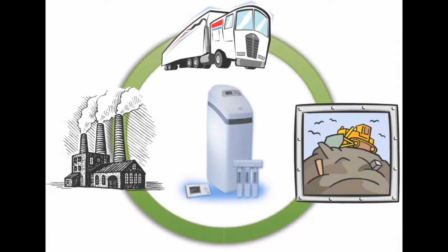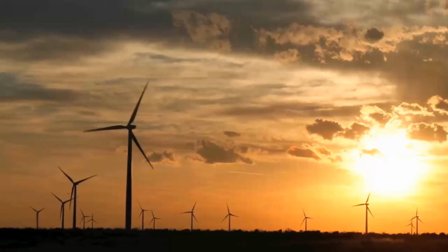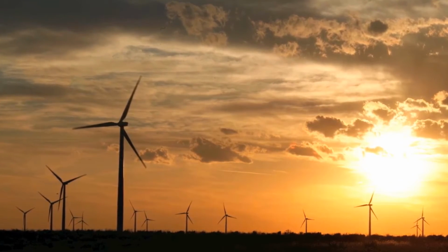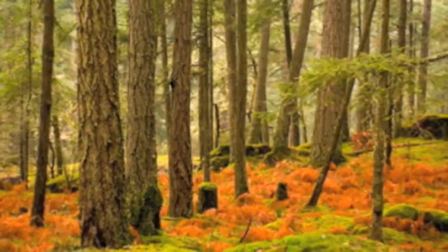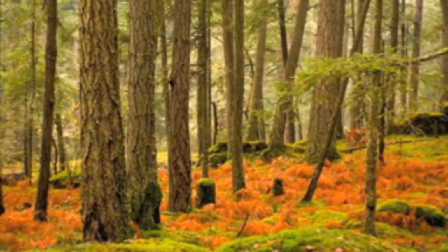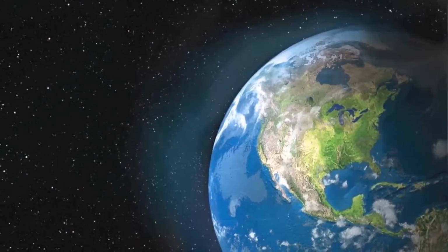In addition to the many benefits our equipment offers, EcoWater is now purchasing carbon offsets to make our entire manufacturing process carbon neutral. In the United States, we're purchasing offsets from the Capricorn Ridge Wind Farm in Texas, and in Canada, offsets are being purchased to help support a forest restoration project in Maple Ridge, British Columbia.